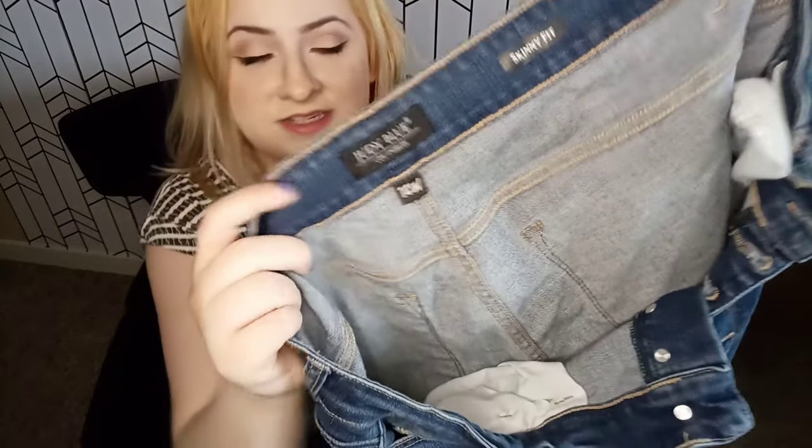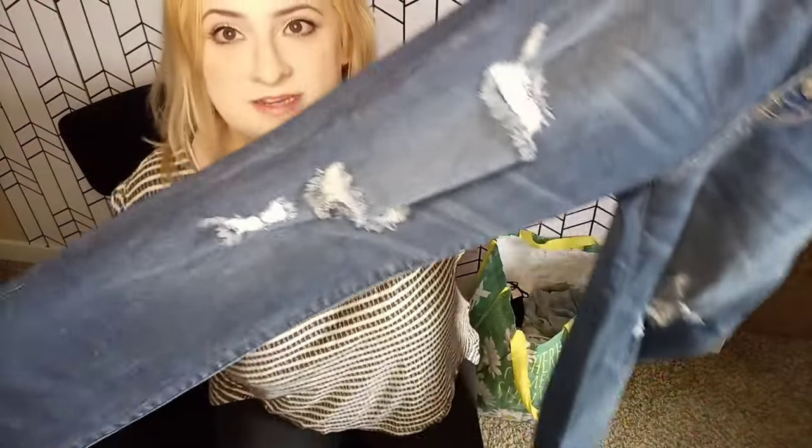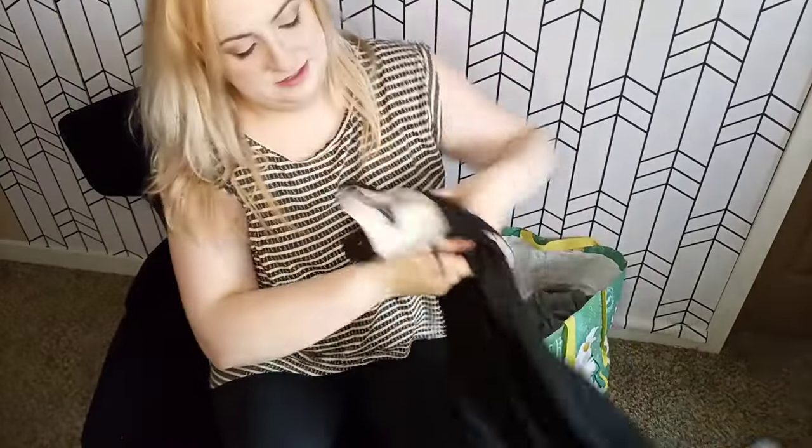This is Judy Blue in a size 14 wide. These have exposed button detail, and then the distressed leg with a raw hem. Again, should do well just because of the size and the stretchiness of the pant.